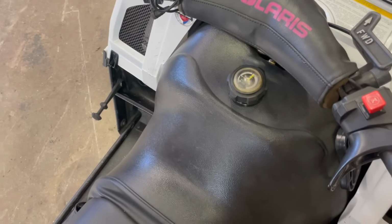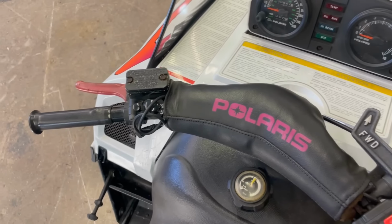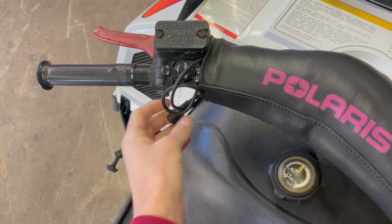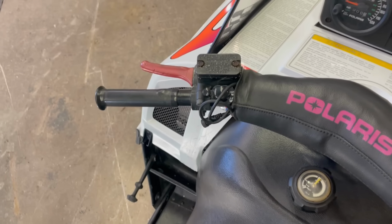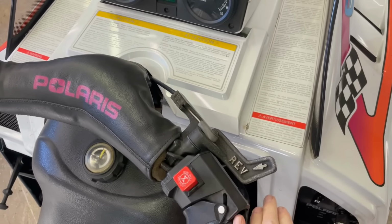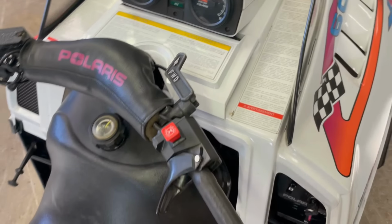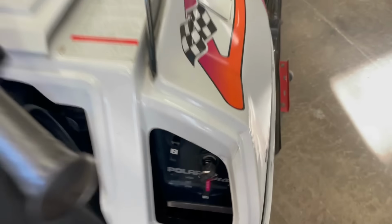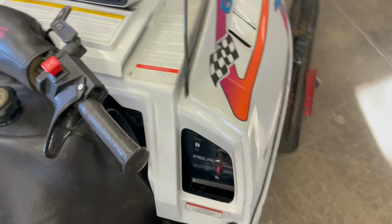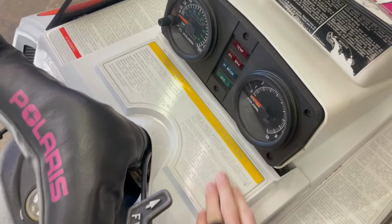Moving up here, XCR tank. Still has the bar padding. Heated visor gizmo. It does have forward and reverse, which is very nice. That's kind of the main reason why I got this. I like having reverse. We got the original key. We got, this isn't cracked, which is nice.